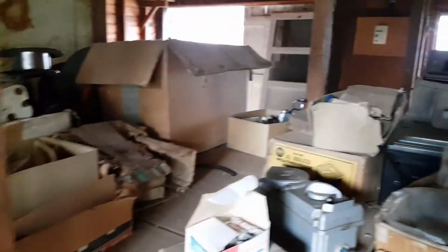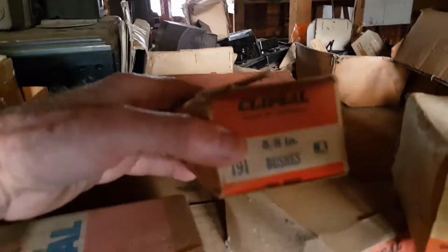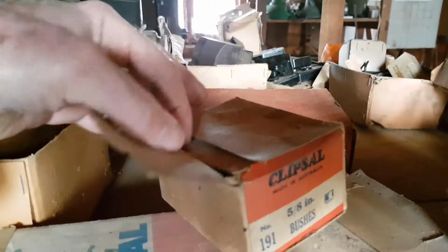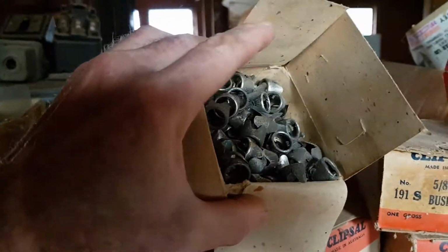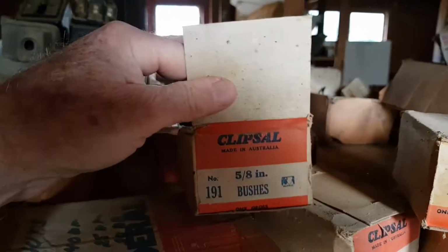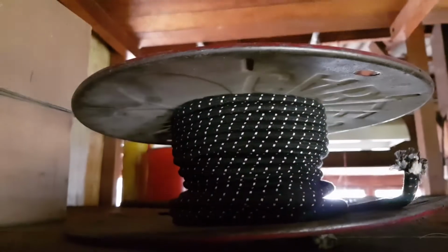and this side some more industrial switches, Clipsal brushes. These are all full. Oh, they're bushes. Yeah, I didn't read it properly. They're bushes. So lots of stock that's going to take a long time to price and sort out. But hopefully we can make a dollar and not spend too much time. There's a roll up there of the old cloth-covered electrical cord, which might eBay quite okay.